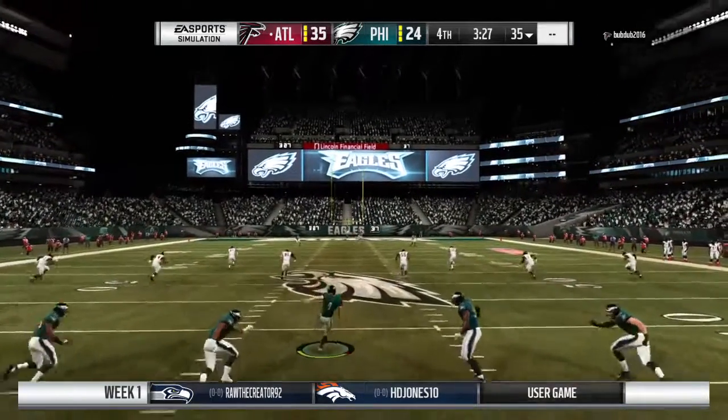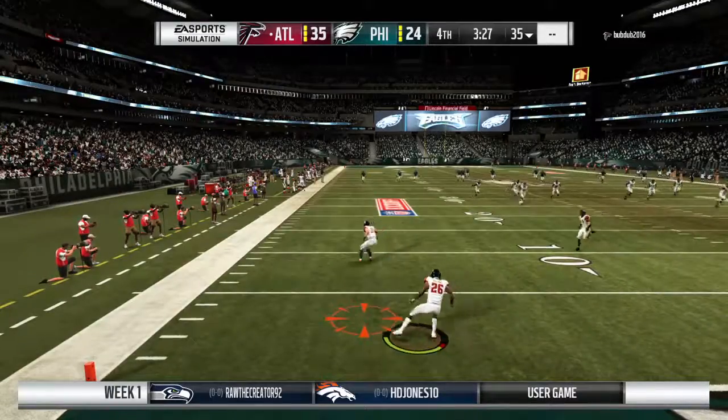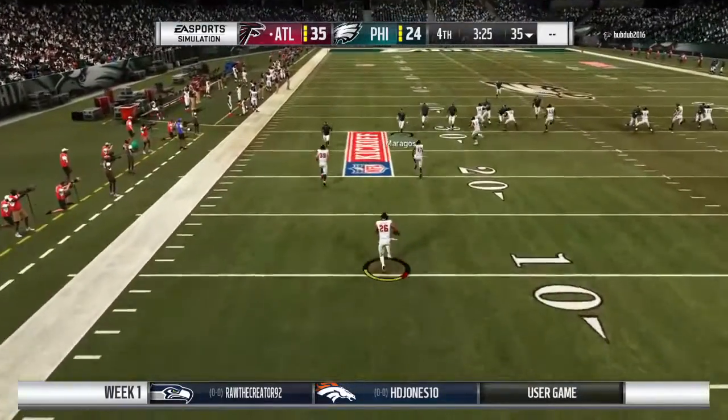Elliott now to kick this one away. This is taken at the 3.